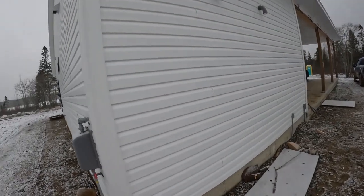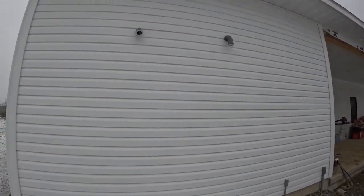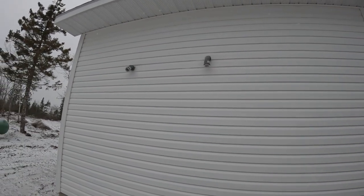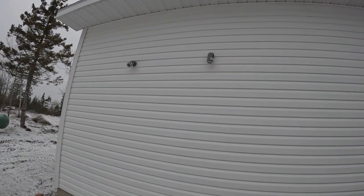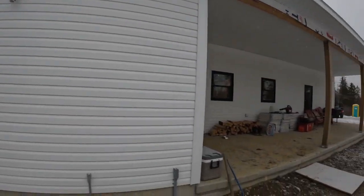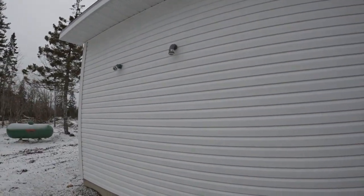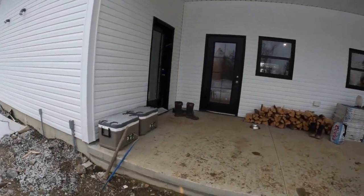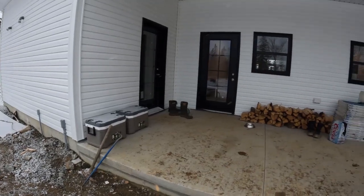This is where the combi boiler cuts in for the hot water and the in-floor heat, and this is just the pipes for the combi boiler. And I only have a small freezer inside right now, so there are definitely coolers outside.